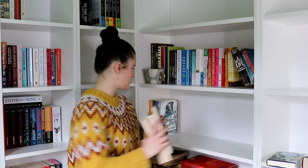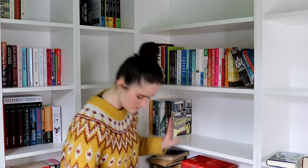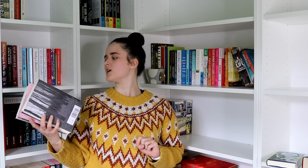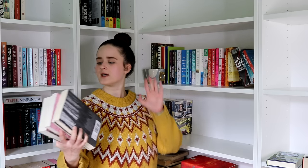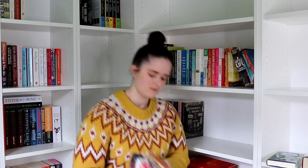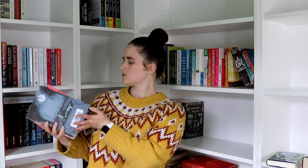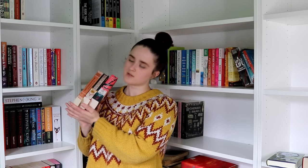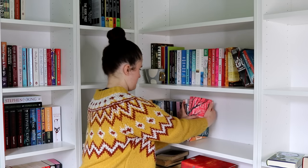and We Have Always Lived in the Castle by Shirley Jackson. We then have Heart of Darkness by Joseph Conrad, The Haunting of Hill House by Shirley Jackson, Sense and Sensibility by Jane Austen, and Sherlock Holmes, A Complete Collection. Huckleberry Finn by Mark Twain, The Master and Margarita by Mikhail Bulgakov, and Great Expectations by Charles Dickens.